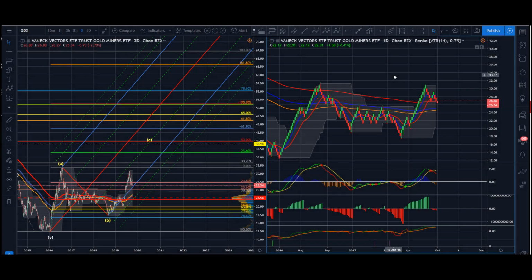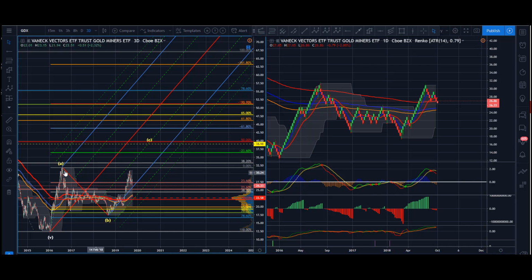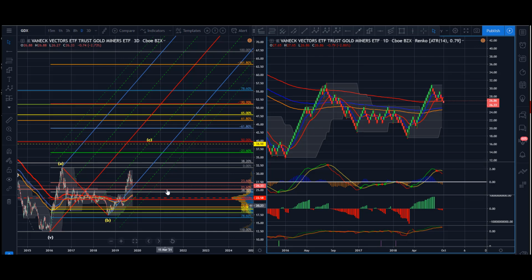All right, so we're back here with part two, and it looks like it was very close today in the voting, but GDX, the gold miners ETF, squeaked out the win. So same format here. We'll start on a 3-day, and then we'll switch over to our Renko template and take a look there.